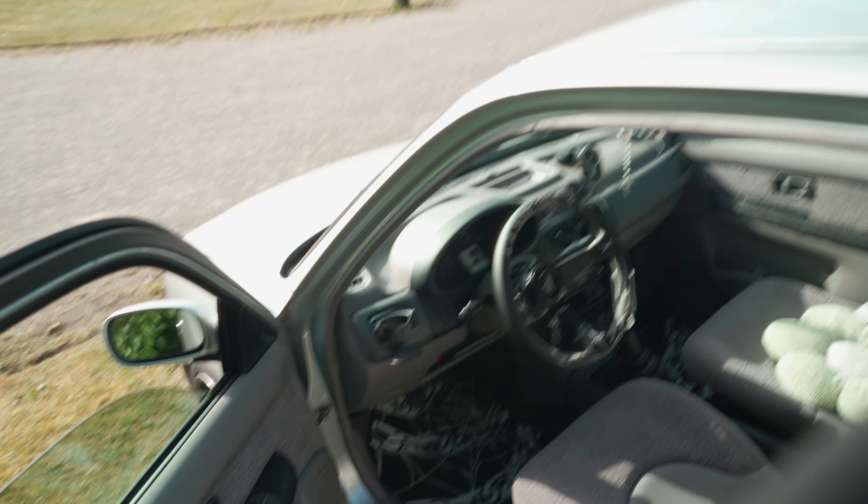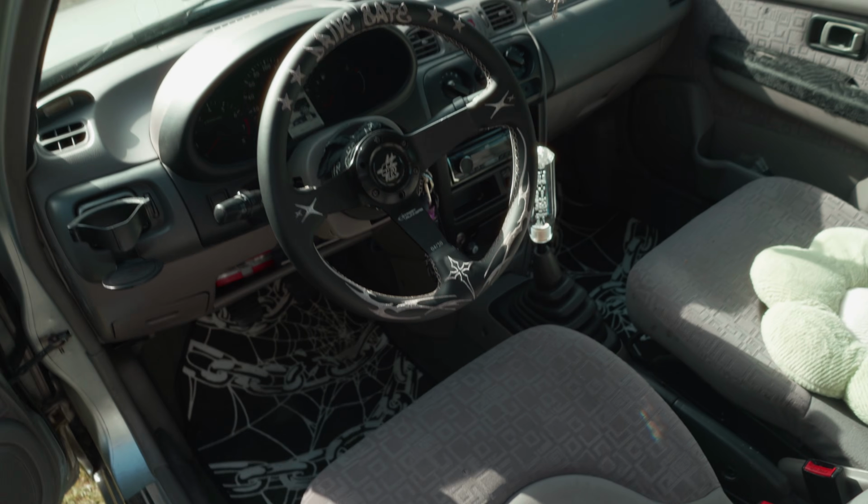Oh, is your car open or not? Oh yeah, it is. So then we can look, then let me show you guys how it looks in the car. So yeah, this is how it looks in your car when it's installed.